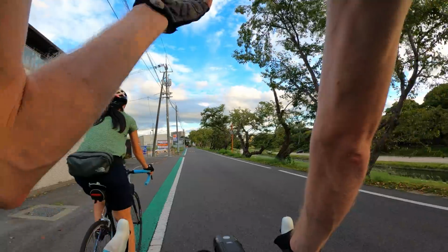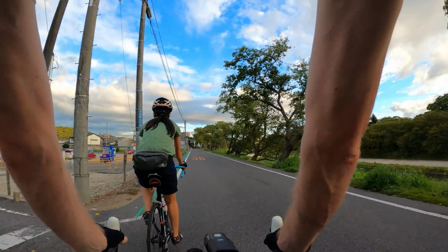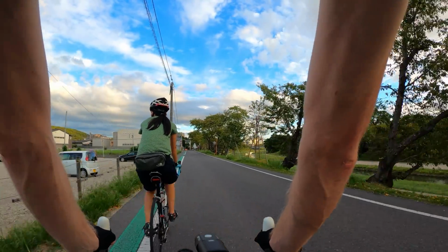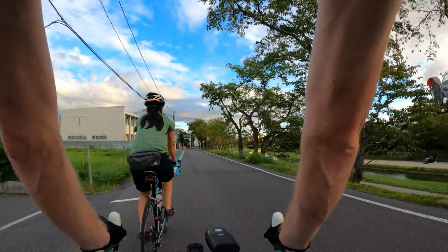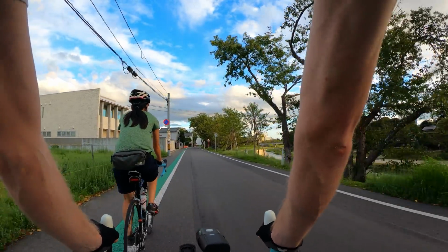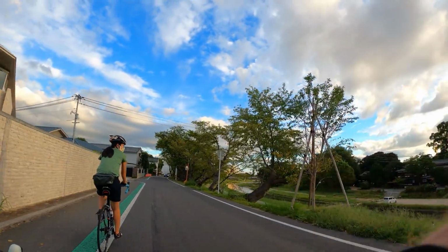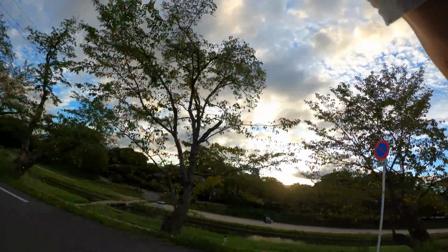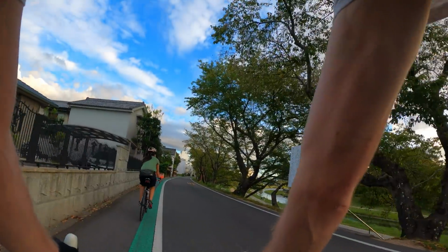But the castle here is supposedly black, and so it's called the Crow Castle or something like that, because the design made it look kind of like a crow. So I'm pretty excited to see this castle in person. I've just seen a few pictures of it online, and it looks pretty cool. I'm not sure. Oh, we got some views of it from over here. I'm not sure how well you guys can see that from here, but we're gonna see how close we can get.